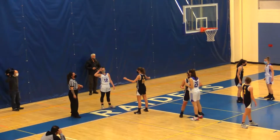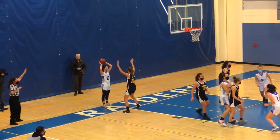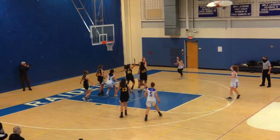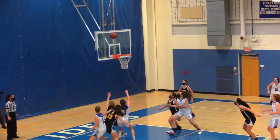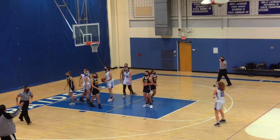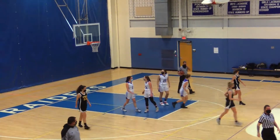That was my confusion. I heard the referee say white ball, and I was wondering if they had reversed something, but as mentioned there, the Raiders will get possession. It's Roberge looking to drive. She does. Nice little pass to Richardson. Back out to Fly. She launches it, and just off. And Roberge hits the deck hard, and she's going to get called for over the back. A great box out that time by Ravlin.